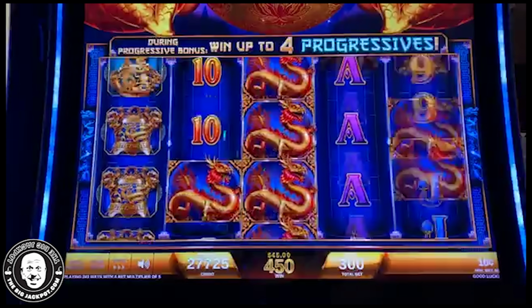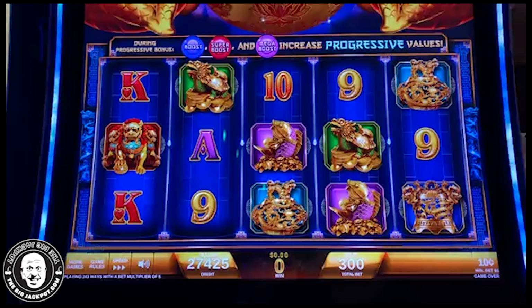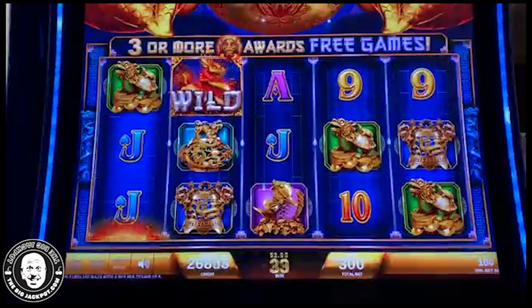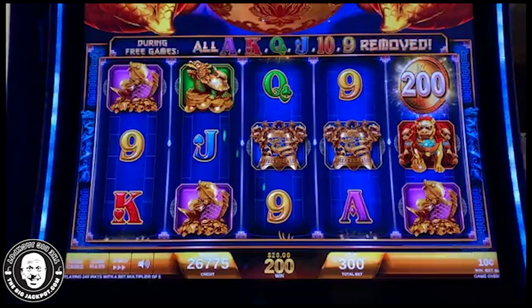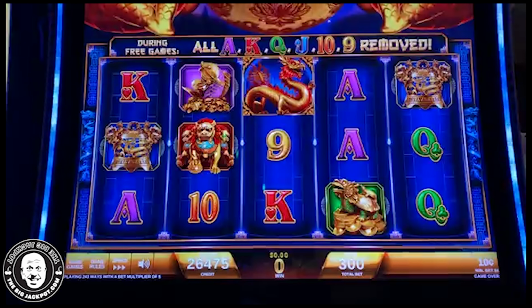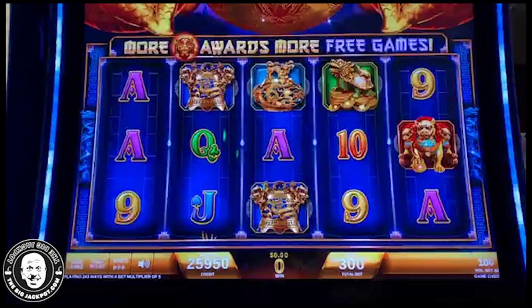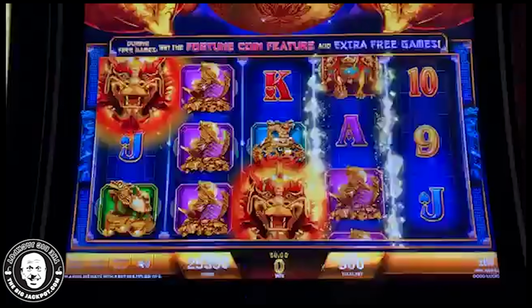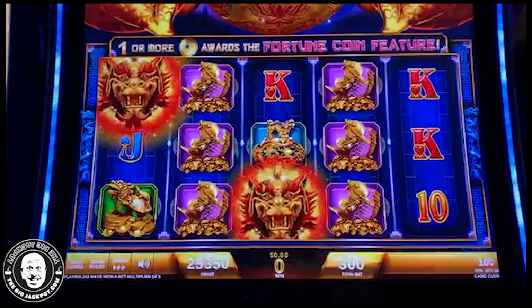Yeah. All right, 45. Holding in there. Just need a good one here. Little something there. All right, come on. We need one coin. Yes, right here. Come on. Free games. Come on. Oh, man. That's number 30. 30? Yep. All right.